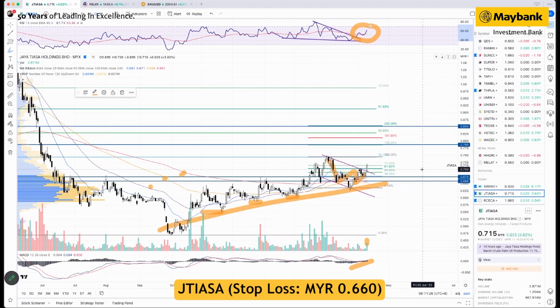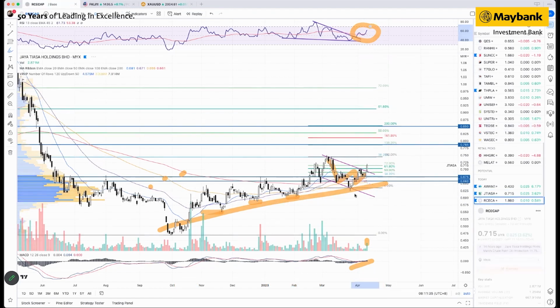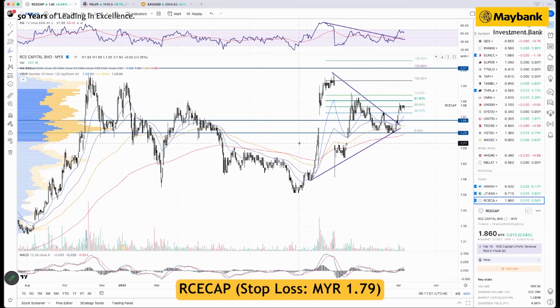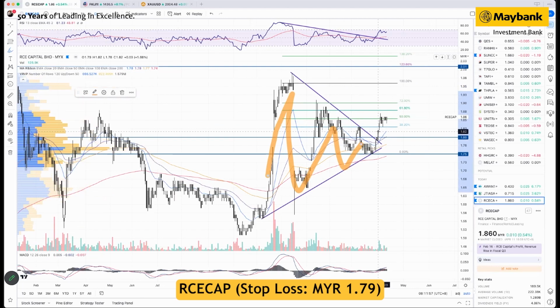So we put our technical target resistance at 78.5 cents and 85 cents, while the support should be below 66 cents. Last but not least will be RCE Capital. Now there was a significant gap up and gap down move for the past few months, but what we like is that despite the gap, on a rather bigger scale it was creating a triangle kind of pattern, and that triangle pattern was validated after a solid breakout move earlier on very high trading volume. So what we see here is a normal consolidation.